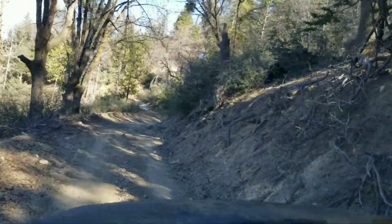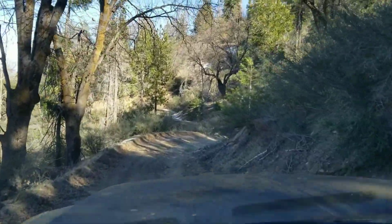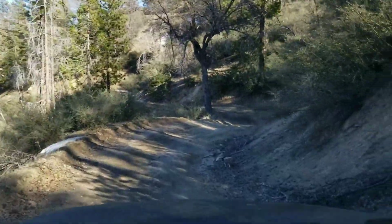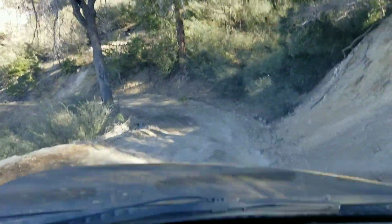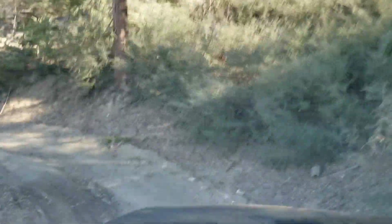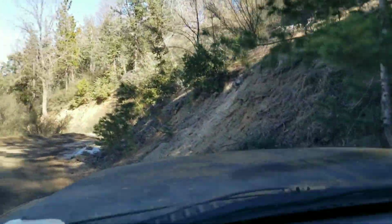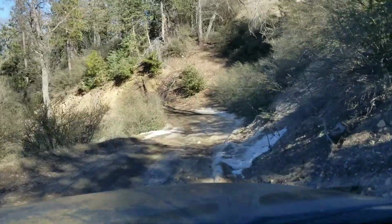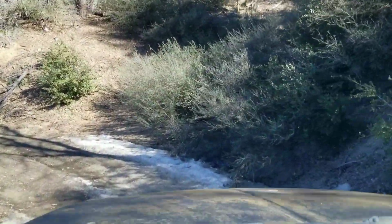I could air the tires down. I have an onboard compressor to pump them back up fairly quickly. And if I aired them down significantly, it would certainly smooth out the ride a lot, and it would give the truck a whole bunch more traction and flotation and lots of other benefits. But it's still kind of a pain to blow them back up, so I'm probably not going to do that today. Oh, it's a little snowy and muddy here.